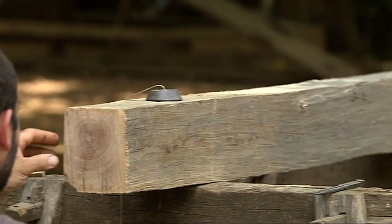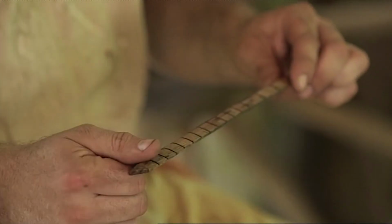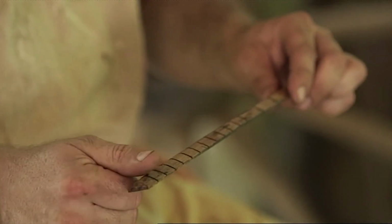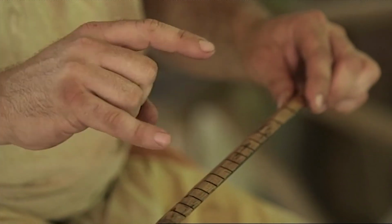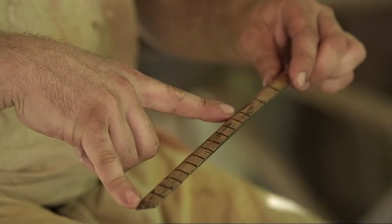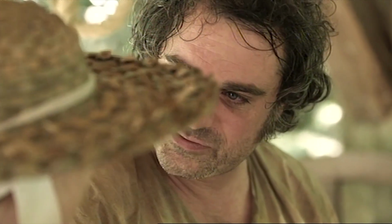Every site would have its own units of measurement. That's a thumb, isn't it? It's an inch. The pouce. Palm, which I suppose is the length of your palm. So that's your hand span. I like the fact the inch corresponds to the word for thumb.